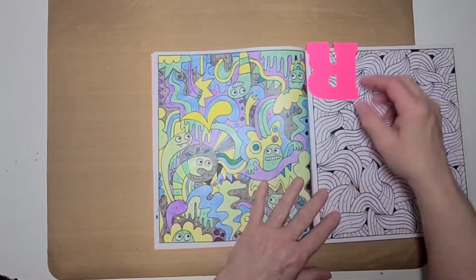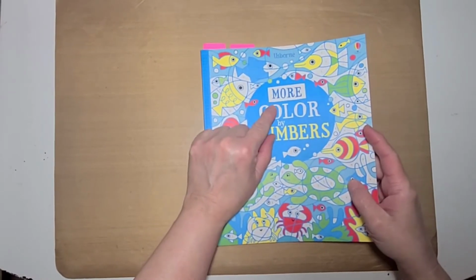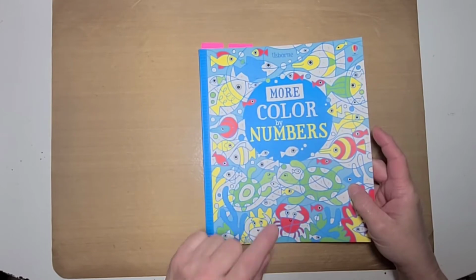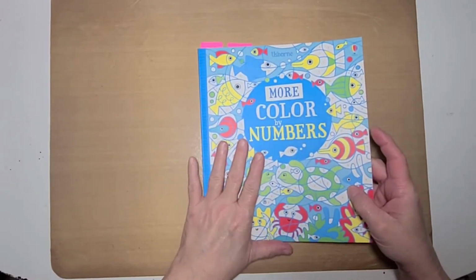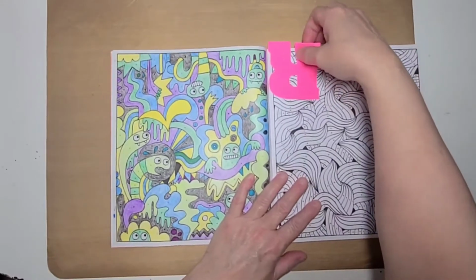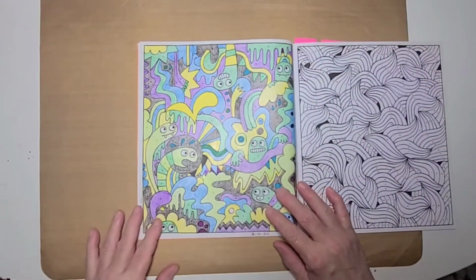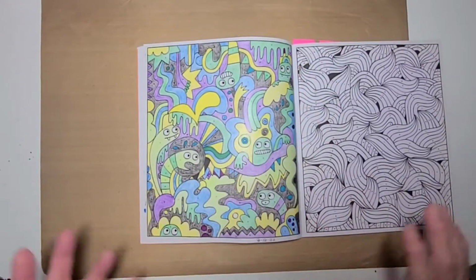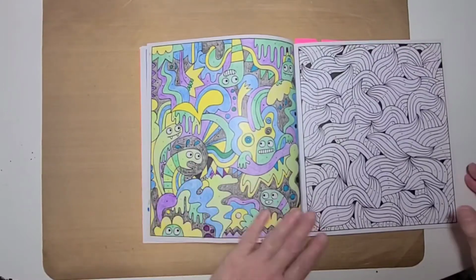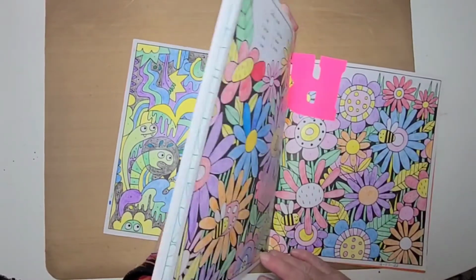Okay, I did this one here. This here is the Osborne More Color by Numbers. They have one that's just color by numbers, and this one is more color by numbers. And I did this page here, which is worms. You see these worms? This was not for any challenge or anything like that. I just colored it.